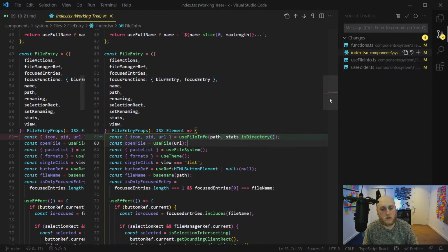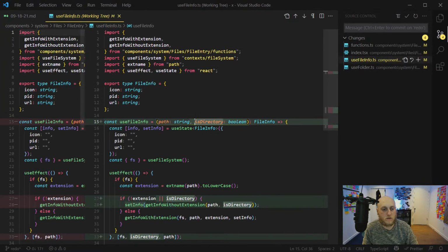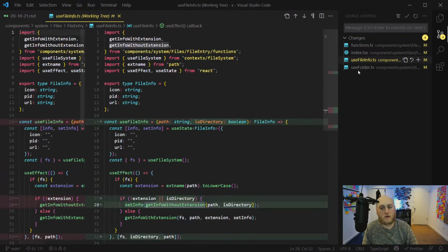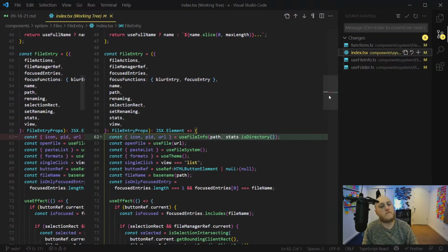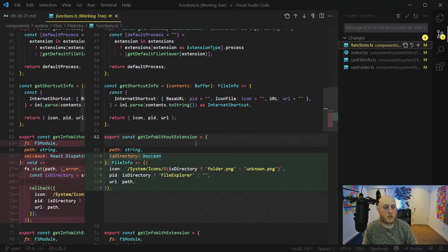And that was, no, that's not this. This was another piece though. The use file info hook now knows about the directory. And if we go here, that's where it's using it there. Yeah, for exactly this purpose, to get info without extension. Now it's passing that. And now instead of passing the setter dispatch function, I'm just encompassing it in the function. But that was a minor change. And yeah, those 3 changes alone were very minor, actually, just to change one thing.